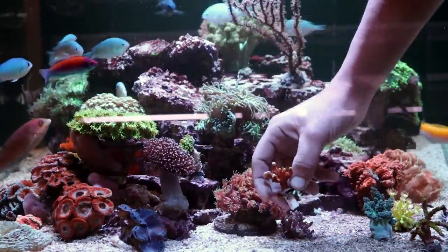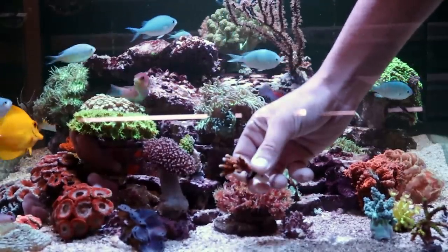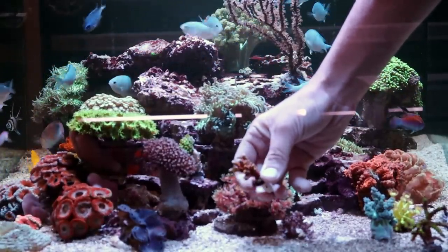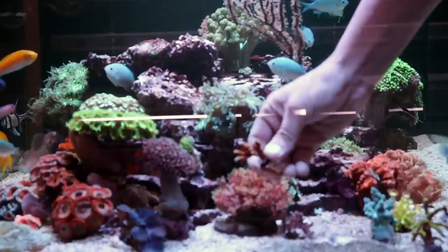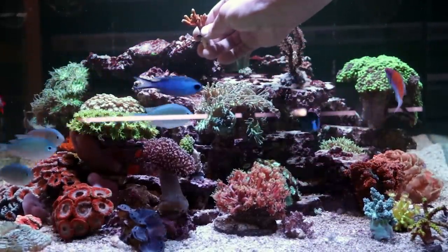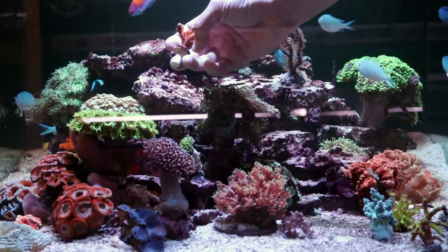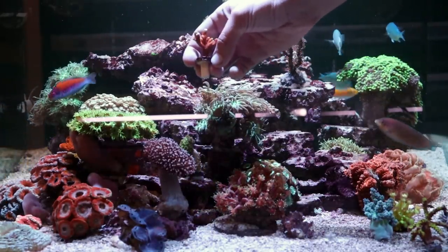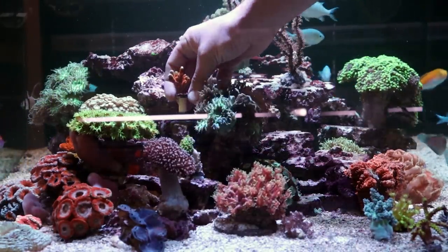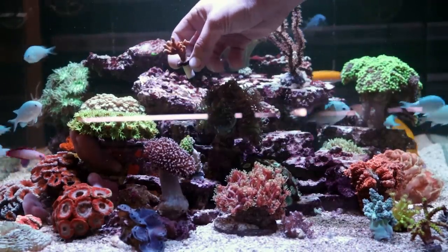Montipora digitata. This is the forest fire variety. Really nice orange and red with the green tips. I find that they don't like that much light, so I wouldn't stick them right up here like I would most hard coral. I'm thinking he's going to grow quite quick as he begins to establish himself. I'm thinking maybe right here. And I'll fill in this whole area with a nice sort of red-green.